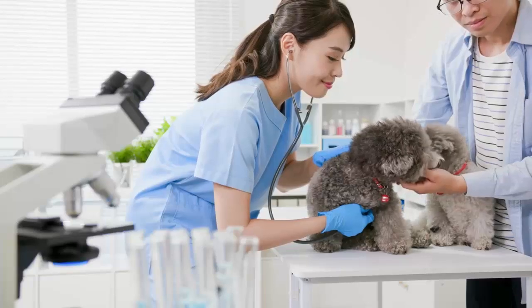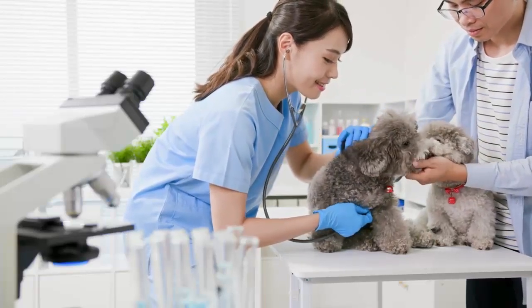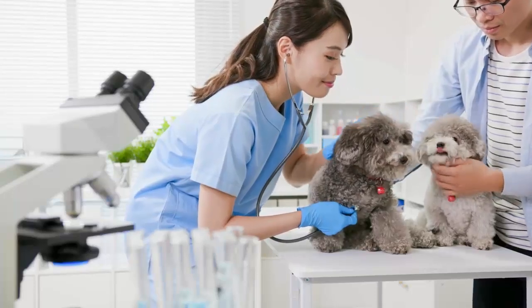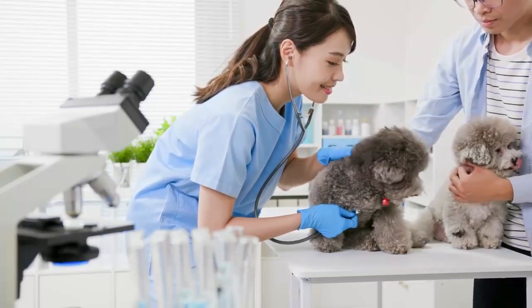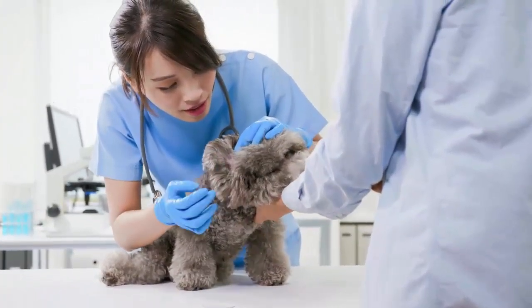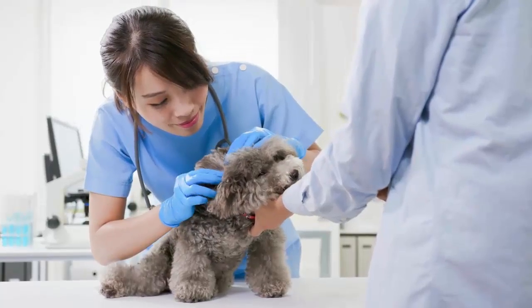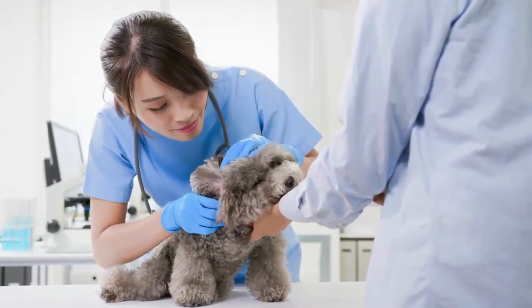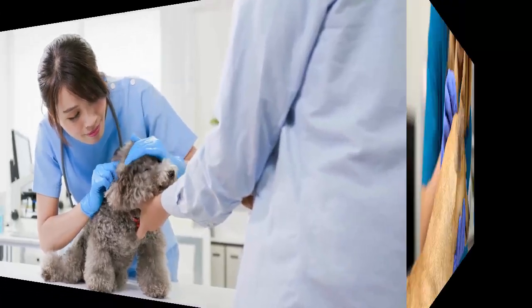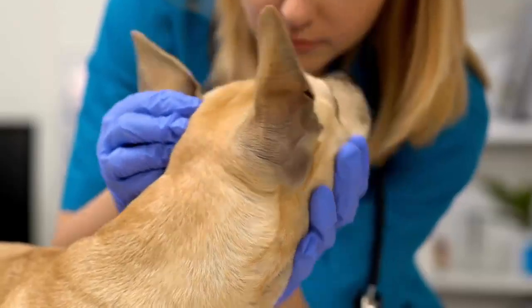While mild cases of pyoderma may resolve on their own within a few weeks, more severe cases may require topical or oral antibiotics to heal. Since pyoderma can occur due to underlying conditions that compromise a dog's immune system, it is important to consult a veterinarian for proper diagnosis and treatment. The infection is similar to impetigo in humans and is often caused by the same bacteria.